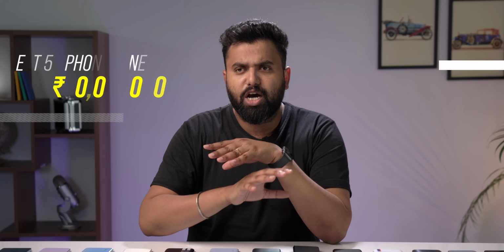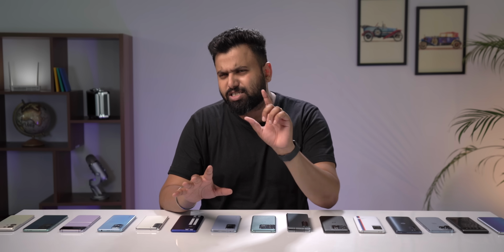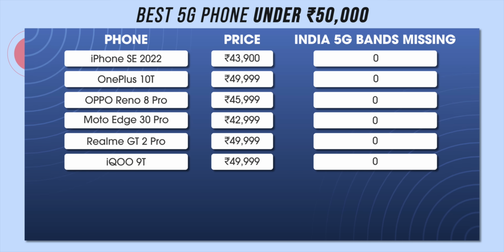The best 5G phone under 50,000 rupees. Now, once again, this is the high-end segment, so a lot of phones support all the Indian 5G bands, but there are some phones that lack these bands. I mean, here are all the phones, and yeah, the Pixel 6a is a surprise. I was not expecting that. Anyway, let's just remove the phones that have Indian 5G bands missing. Now, out of these good 5G phones, let's select the best phones.